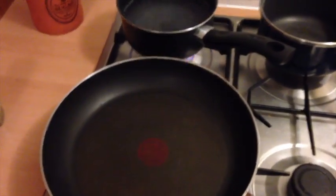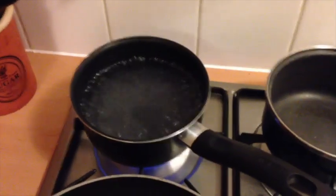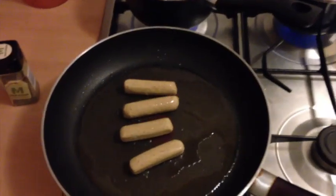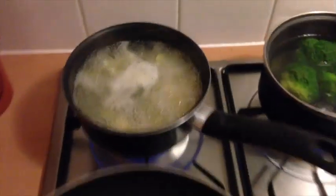And I'll show you over here. I've literally just got my pan for the mushrooms and that. The water's boiling, so I need to put the potatoes in there, and that's for the kale. And I'm just going to spice that with salt and pepper and a little bit of marjoram. Just a quick update really. The sausages are now frying slowly there. Potatoes are almost done.